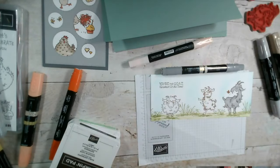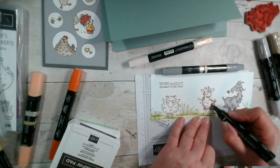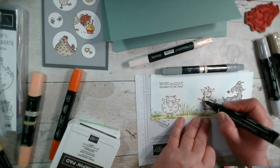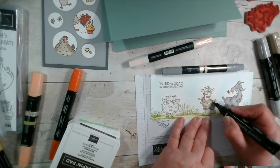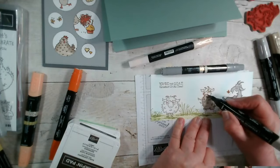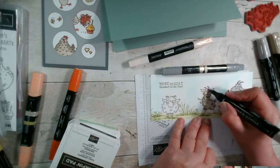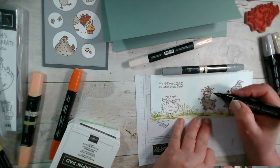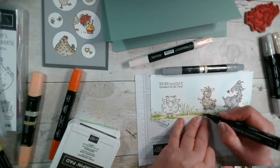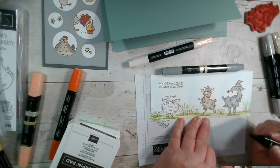That's that one. And then this is light crumb cake, and I'm using the broader nib only because I want to cover a bigger area. This would be a good one for one of my nephews. And in fact it's the 12th of April, which is my youngest great niece's birthday. There we go.